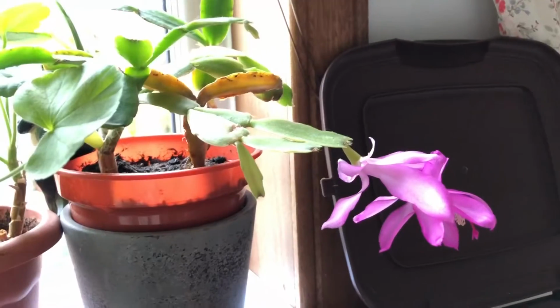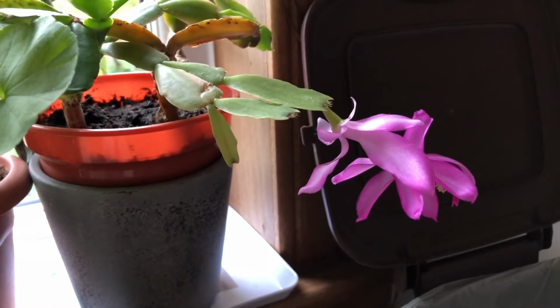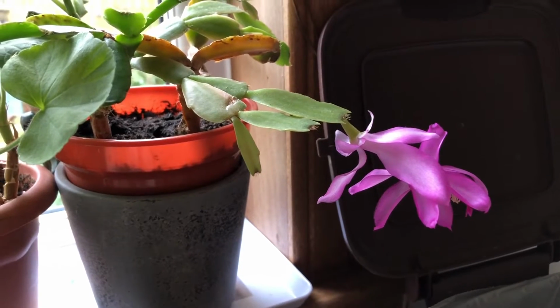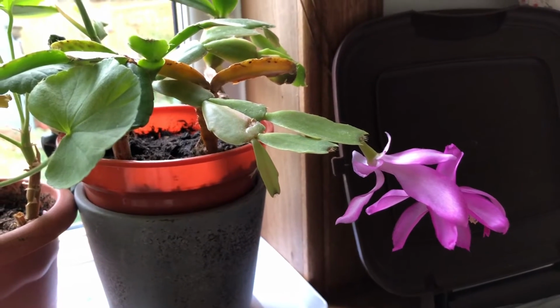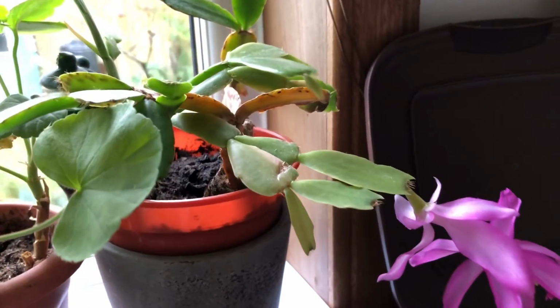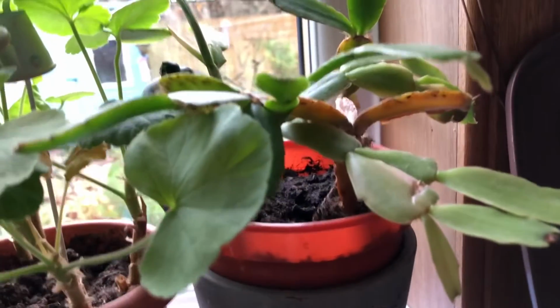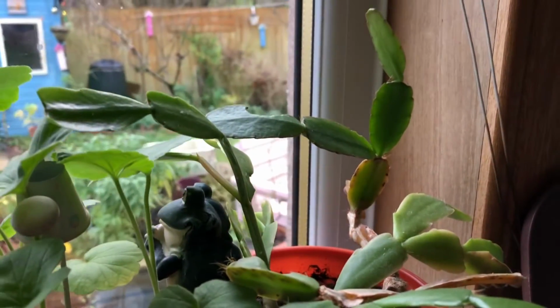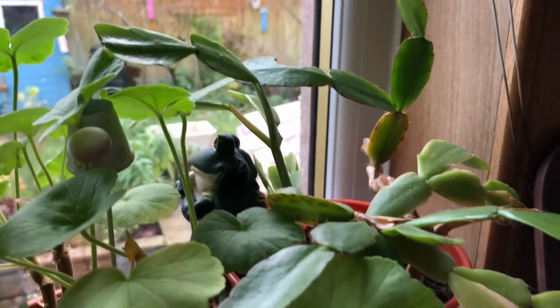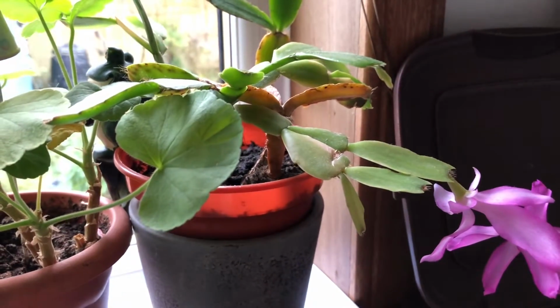This is my Christmas cactus, and I know it's a Christmas cactus because it's flowering at Christmas. I have seen on Facebook recently though that you get Thanksgiving cacti, and I know that you also get an Easter one, and I'm sure one of mine is an Easter one as well. I think I've got about 3 in the one pot there, so every now and then one of them flowers, which is quite nice, and I never know which one is which.